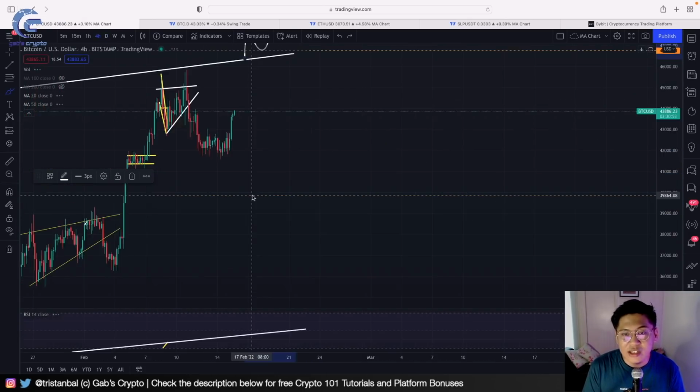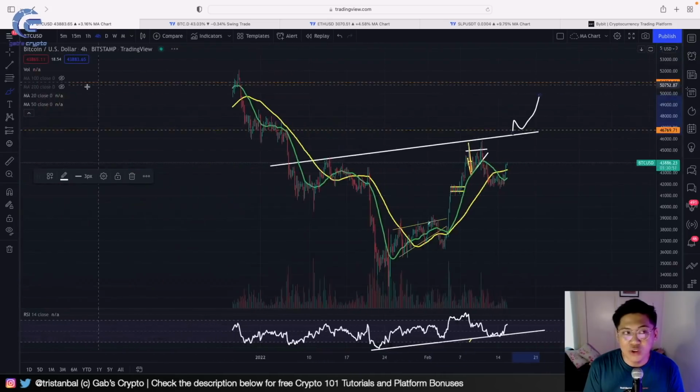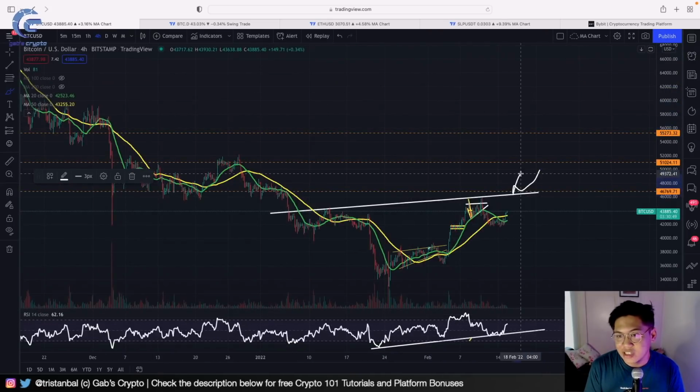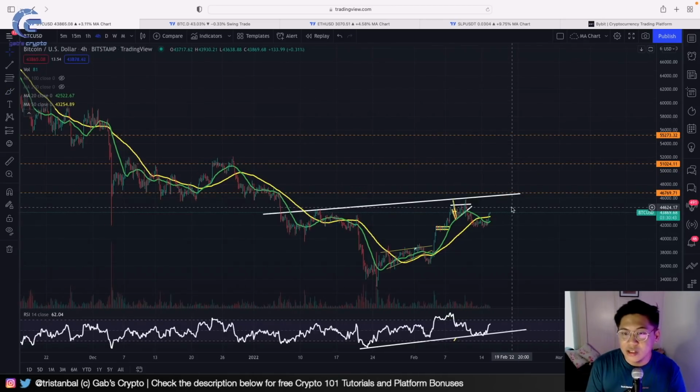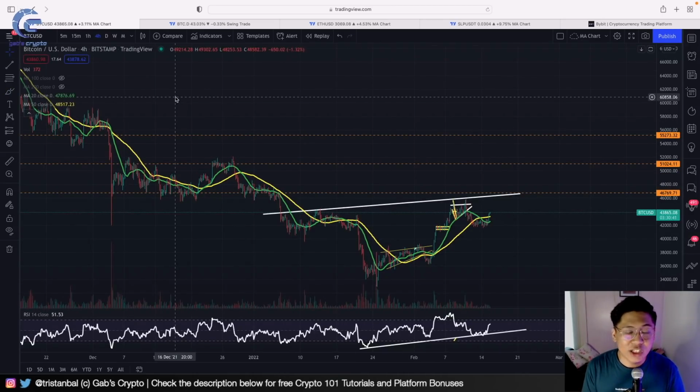So kung yari, nagkaroon tayo ng breakout dyan, tapos walang volume, then possible na mag-decline yan si Bitcoin price at hindi niya ma-play out yung movement na yan. So as much as possible, always wait for a volume as well as a 4-hour candle close. And then if magkaroon tayo ng breakout, then ano ba magiging target natin dyan?